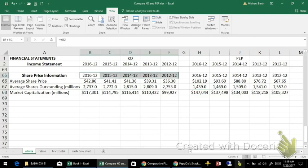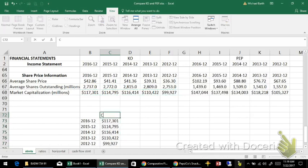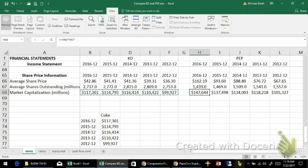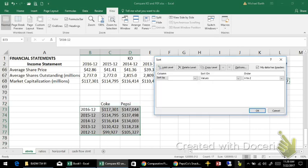I'm going to do a quick graph in here. If I copy these numbers down, I'll take the market cap for Coca Cola. So this is Coke, I use the names. And then I'll go get it for Pepsi, and then I'm going to have to sort it, because to predict the numbers it has to be in ascending order. Right now they're latest year first, furthest year last, so I'm going to sort that so they go in order.